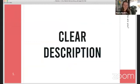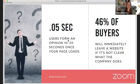Okay, the first thing that you have to have on your website is a clear description. So you're like, what does that mean? To be clear, that means when somebody goes to your website, they need to know exactly who you are as soon as they get there. People form an opinion about your website in 0.05 seconds. So earlier I counted 2 seconds out to you. I cannot count 0.05 seconds. It is incredibly fast. And as soon as they get to your site, that fast, they're going to decide whether or not they're going to stay or leave, right?